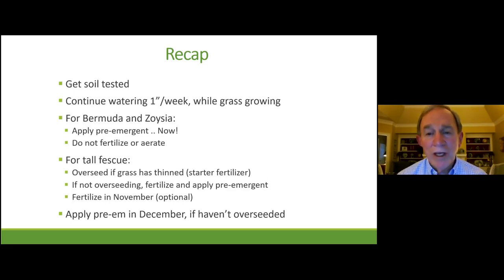Continue watering 1 inch a week while your grass is growing. In the wintertime, your grass isn't growing no matter what type of grass you have. And we get plenty of rain here, generally in the wintertime anyway. For Bermuda and Zoysia, apply your pre-emergent now, but do not fertilize or aerate at this time. Wait until next year. For tall fescue, overseed if your grass has thinned and use a starter fertilizer with it.